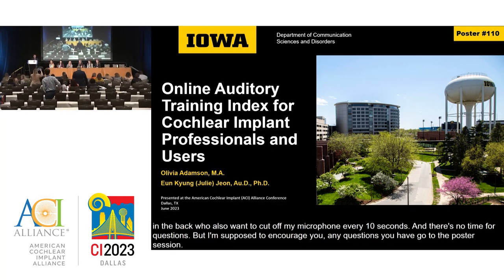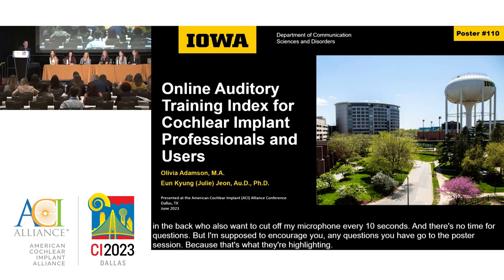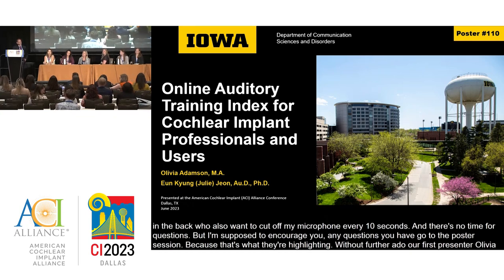So without further ado, our first presenter, Olivia Adamson from Iowa, Online Auditory Training Index for Cochlear Implant Professionals and Users.